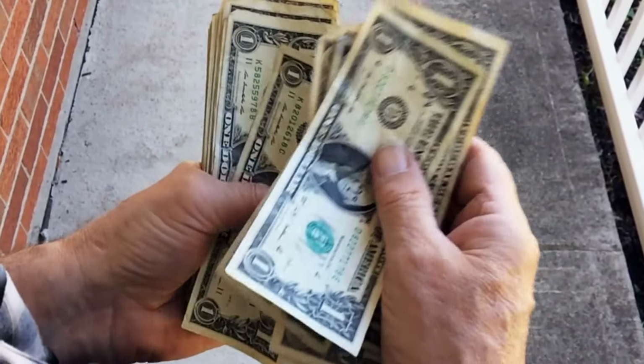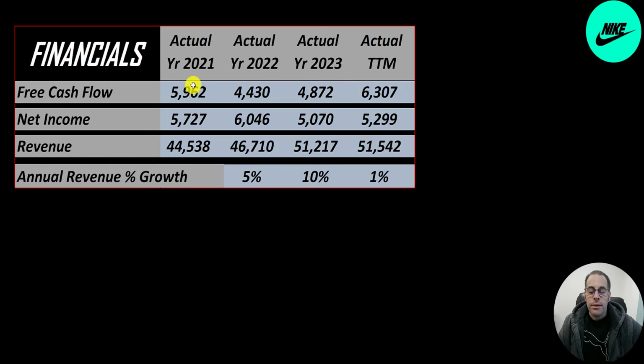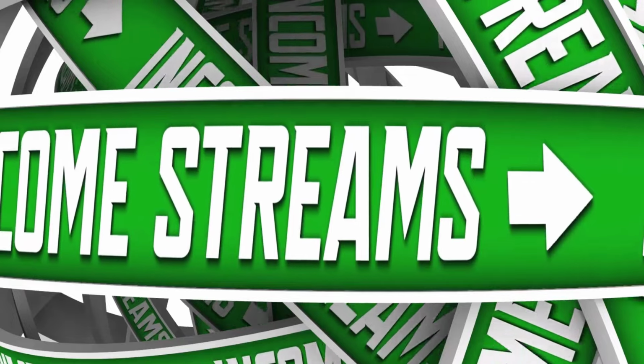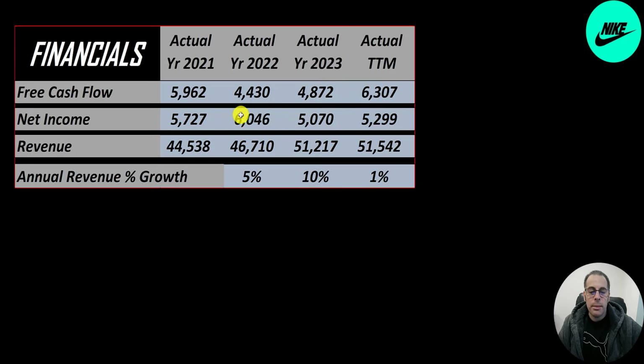Free cash flow is cash flow from operations minus capital expenditures. Their free cash flow went up from 6 billion to 6.3 billion, so fairly steady. It was low in 2022 and 2023, but it rebounded nicely in the past 12 months. Net income is the profit or loss on the income statement. It's revenue minus expenses, and that's really steady, from 5.7 billion down to 5.3 billion. It peaked in 2022 at 6 billion.